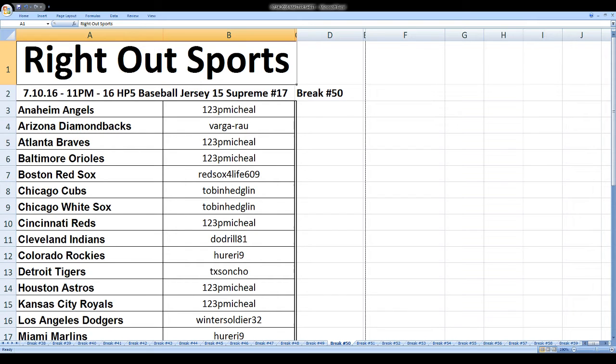No, not at all. All right, guys, Hit Parade Series 5 baseball jersey with some 15 Supreme, number 17, P. Michael Vargara. Good to see you, sir. Red Sox for life, Tobin Hedgeland. Oh, P. Michael, we came across some more 12 SP Signature Series next week, too. That set's done you well. I'm still jealous over that quad auto you got of the San Francisco Giants. I think I even offered you a whole box of 12 Signature Edition for that, and you still wouldn't give it up. I understand, though. Giants fan.